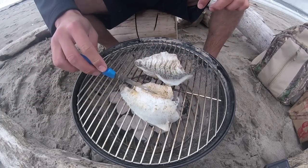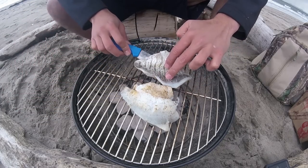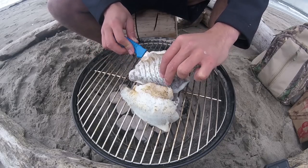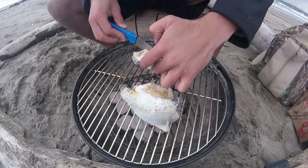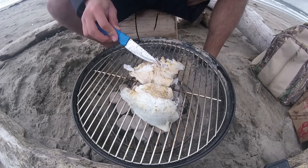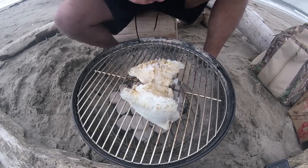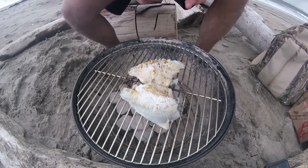You can see that flaky meat right there. Same thing on the other side. That's how you know it's cooked. It's flaking off like that. I'm going to put the cover back on. Let these cook for another 5 minutes.